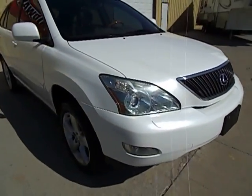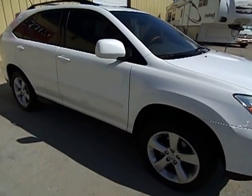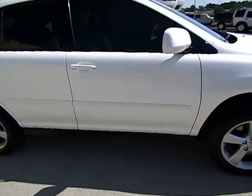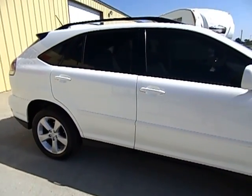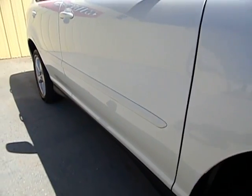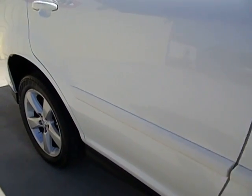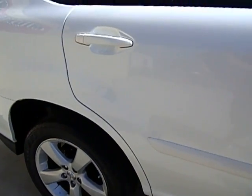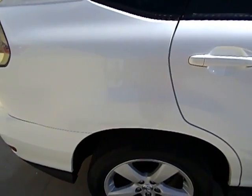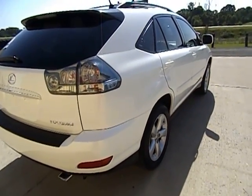Traded it in to buy another one just like it. A woman owned this vehicle, and it is very, very clean. There's not a dent or scratch that I can tell you about. There's no lights on or anything funky. I mean, this is a very nice SUV, just as good as the one you'd see on the showroom floor.